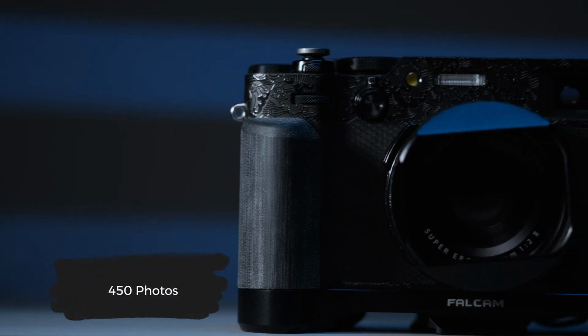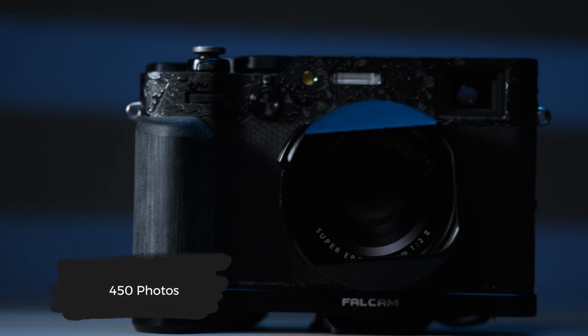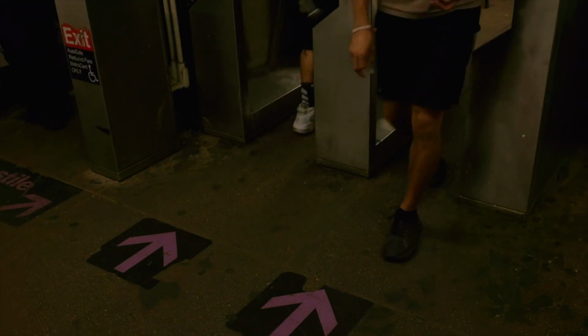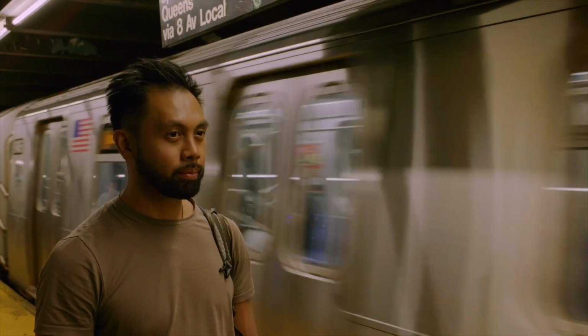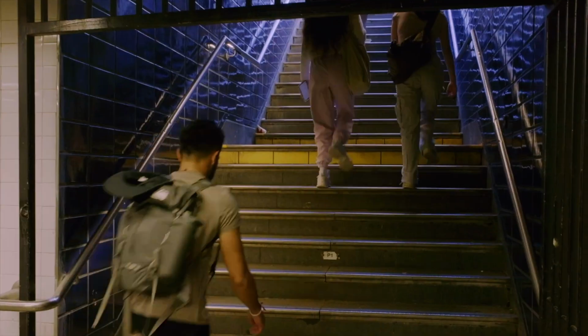And although this battery is rated for 450 photos, I probably only wind up taking 100, maybe 200, the max. But if I do end up shooting some video clips, even if it's for a couple seconds, I notice that I do end up needing a second battery just because it dies faster. I took a couple of clips out in New York City, but somehow midway through my 2 or 3 hour trip, I just had to switch my battery.